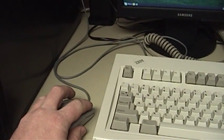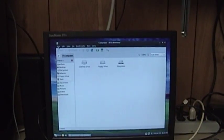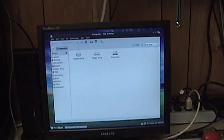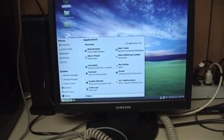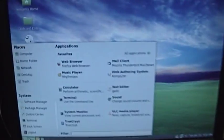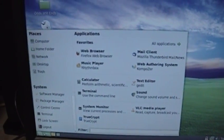But for some reason, when I was working with this particular machine, I actually configured the mouse to work with a left-handed layout, as you can see right there. So that's definitely a little bit different. I should upgrade the operating system on this machine since it is completely obsolete. I'm not sure how much of an adventure that's going to be.